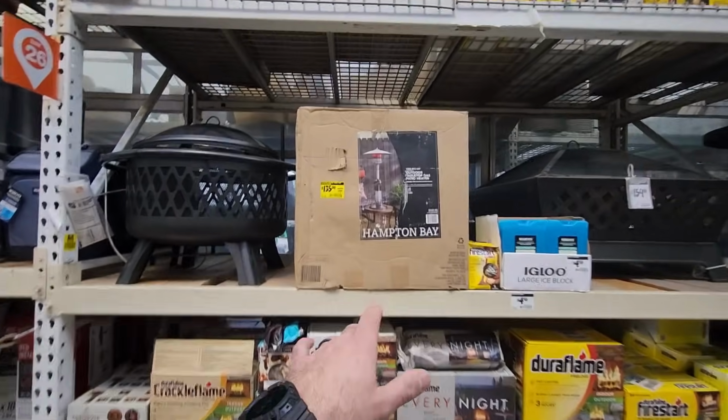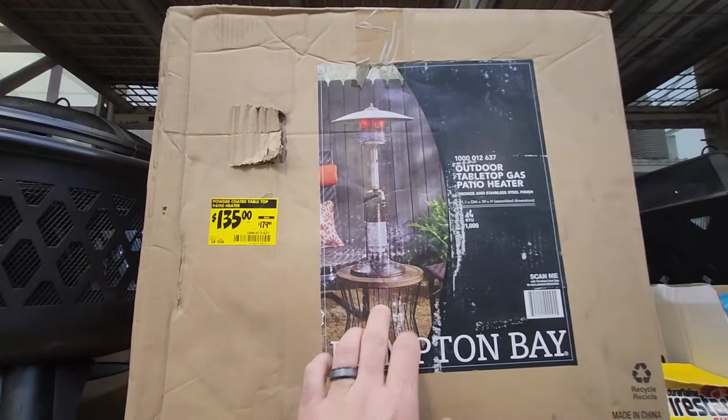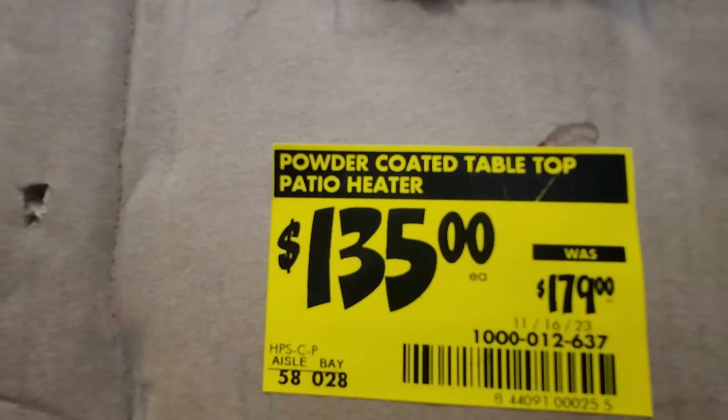And then it looks like they do have the tabletop one too. So this is a smaller version of a patio heater. So it goes right on, say, your patio table. Got this marked down to $135.